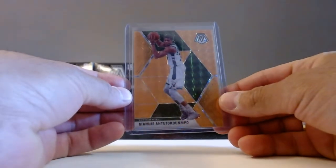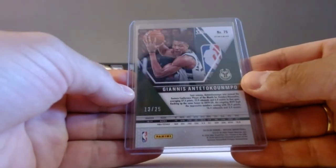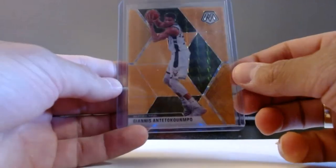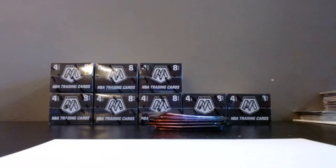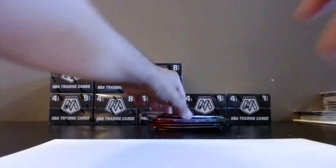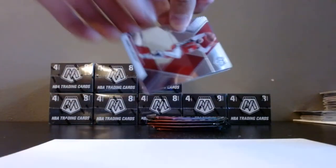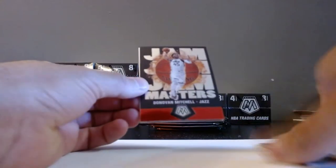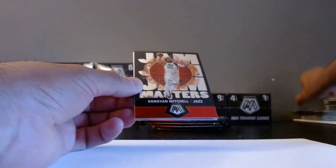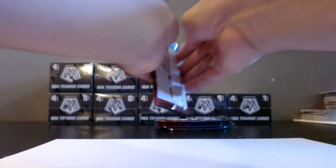Wow, nice hit, Aaron. Hope you're still here watching. Hope you're satisfied with that card. It's a beautiful card. Wow. That's a lovely card to hit. At 25, Giannis. I recommend you get that graded, buddy. Quick. Carmelo Anthony. Korkmaz. We have a Jam Masters. Donovan Mitchell. And we have a Okpala for the Heat. Yeah, that's a big time hit. At a 25.